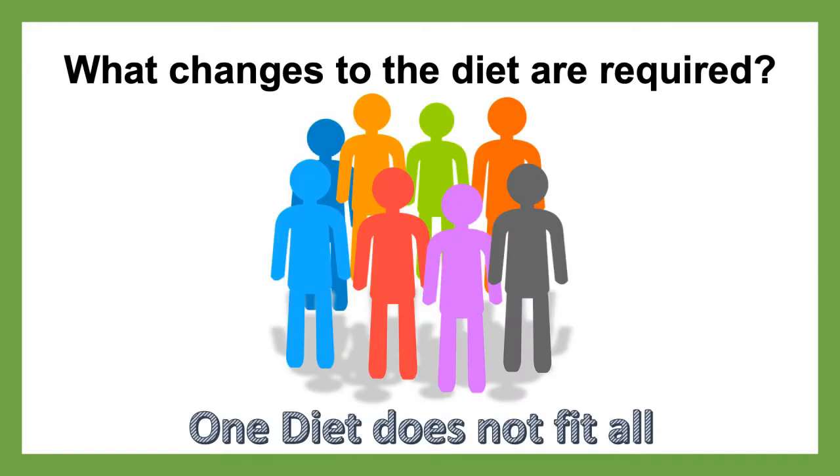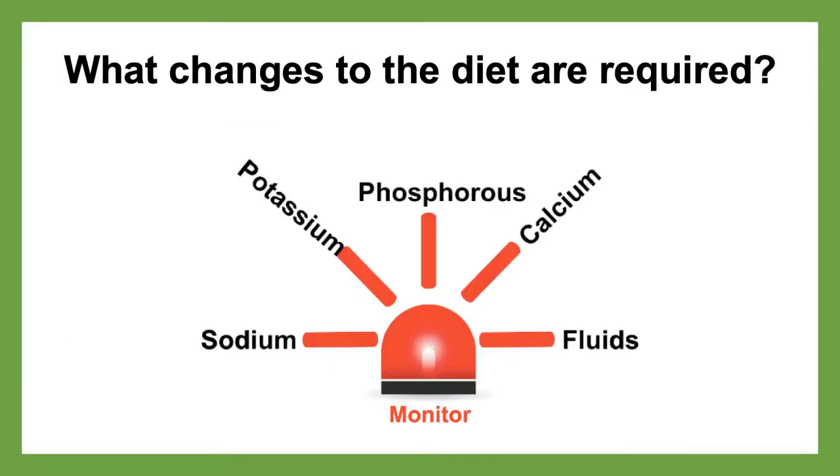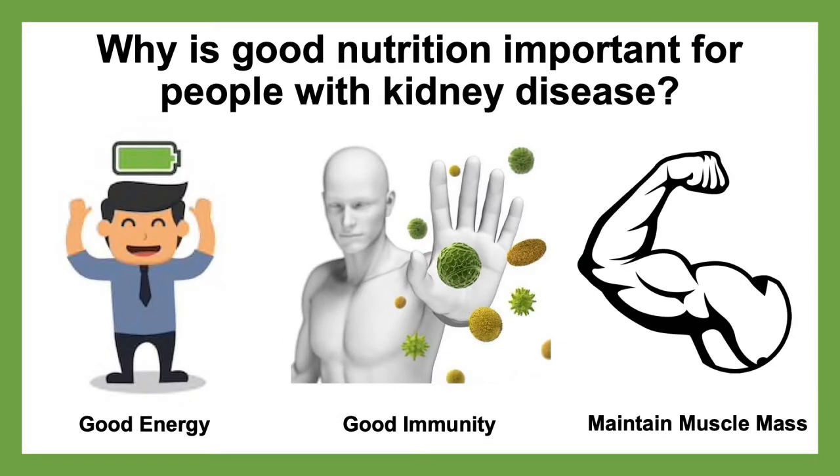What kinds of changes to the diet are required? There is not one eating plan that is right for everyone with kidney disease. What one can or cannot eat may change over time, depending on kidney function and other factors. People with kidney disease will need to control the amount of protein, sodium, potassium, phosphorus, and calcium in their diet.